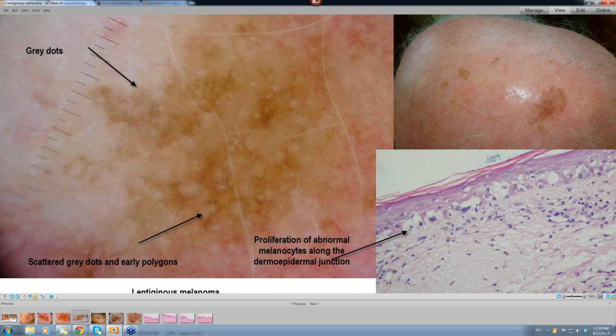And it's one of the reasons why, if you just shave these and think, I've got rid of it all, you won't. There's still some down that hair follicle, and they'll proliferate back up the hair follicle into the skin again, and you'll get recurrences. So this was diagnosed as a lentiginous melanoma.